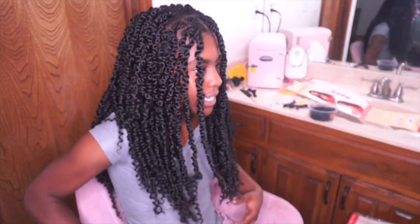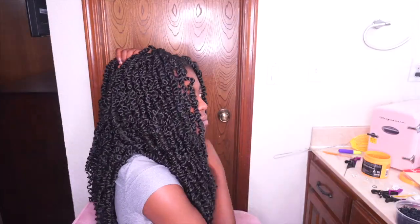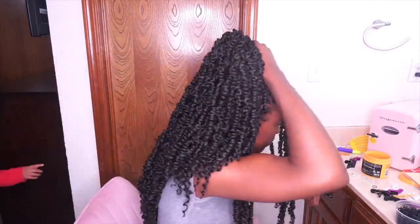So once I was completely finished adding the individuals to the front of my head, I just wanted to share with you guys how my hair looks. It was giving crochet vibes at the top of my head, but that could have been easily resolved if I would have added a third row of individual box braids in the front. Even though I didn't, next time I will. That's just a discovery that I made that I'll try to fix in the future.